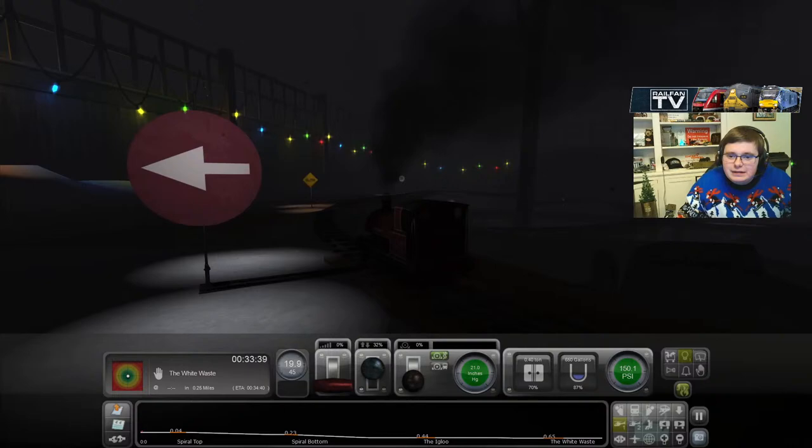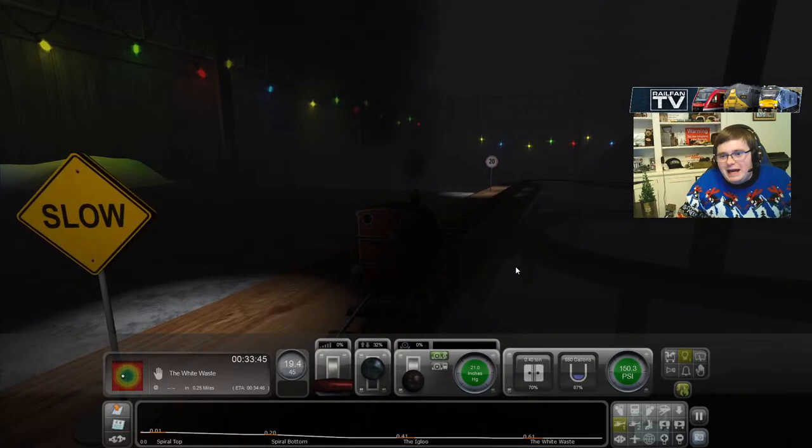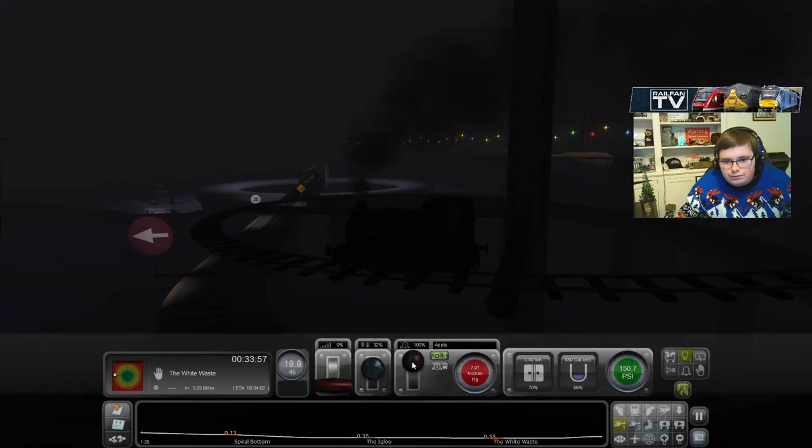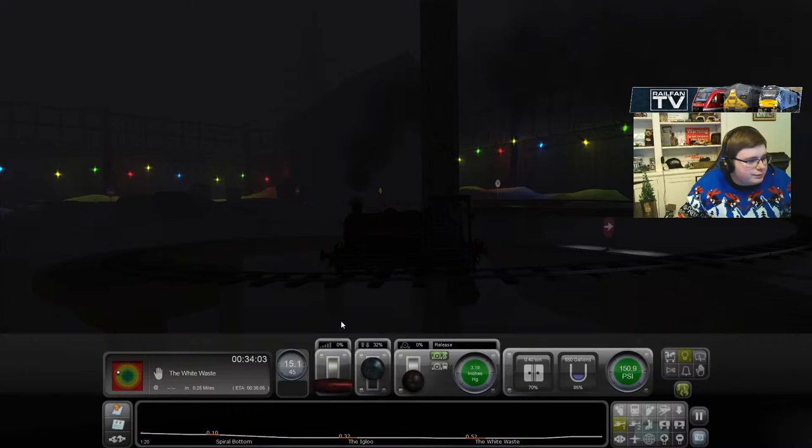I know Moggy wanted to see this try and go up the spiral, so we'll go down the spiral and then see if we can get this back up to the top. And then we'll sort of finish there, shall we? Moggy, yes, exactly. What could go wrong? I've already derailed twice. So anything could go wrong.